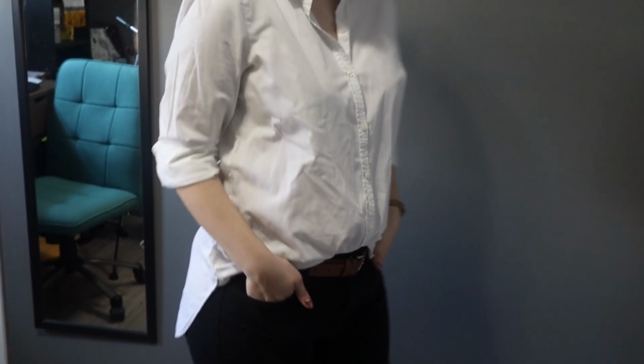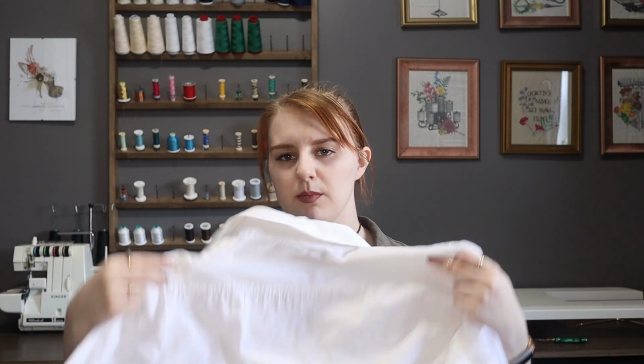I'll probably do a video on the embroidery techniques, not so much as like a here's the full embroidery because it's going to take me a while to do what I want to do because I want to do all that flowers and stuff. But yeah, I'll probably do a video on like floral embroidery tips and tricks and techniques and stuff. But yeah, I like this white shirt.